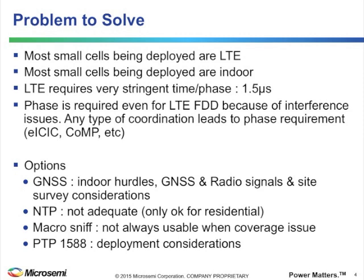To provide time and phase for these types of environments, you have a set of potential options in terms of timing and synchronization technologies. Of course, GPS and GNSS is sometimes favored, but there are some indoor limitations for those types of deployments. But the main limitation is also a business model limitation. Embedding GPS, providing GPS antennas within small cell products indoor is not always cost effective. And doing it on every single small cell is maybe not the most efficient way of deploying timing and phase.